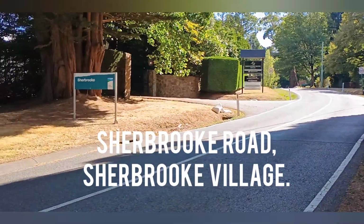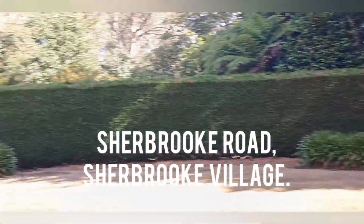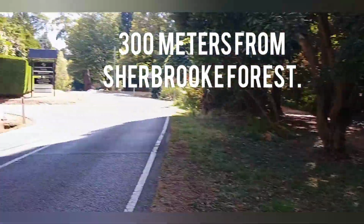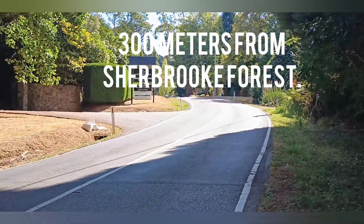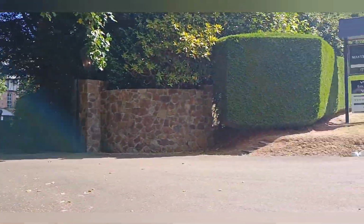Forest, I would just like to show you this little quaint town called Sherbrooke in the Dandenongs. This would be the main street of the Sherbrooke town. Just go for a wander up Main Street and have a look. Lots of nice big properties around here.